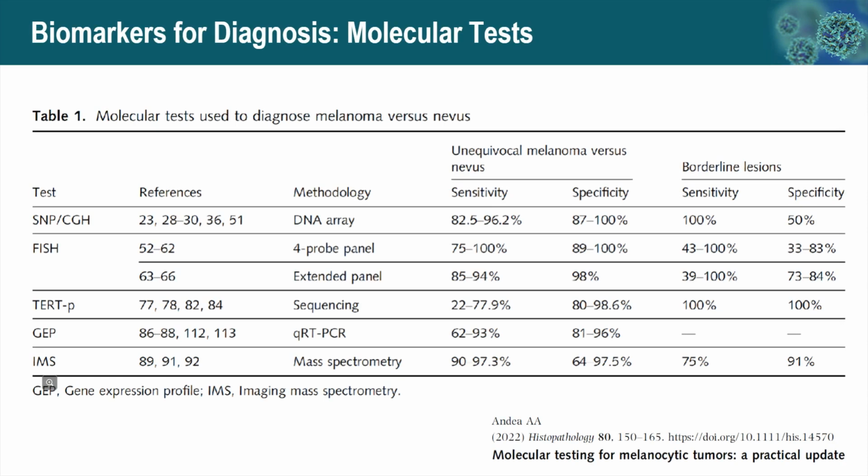This is a summary of the biomarkers currently used for diagnosis of melanoma. In our routine practice, we use these tests in selected cases only, where there is considerable difficulty in the diagnosis even after evaluating immunohistochemical stains. FISH can be useful when there is not much tissue available for testing through CGH, for example. TERT promoter mutations are also helpful in diagnosis and will be discussed later. And regarding imaging and mass spectrometry, there is not currently a commercially available test.